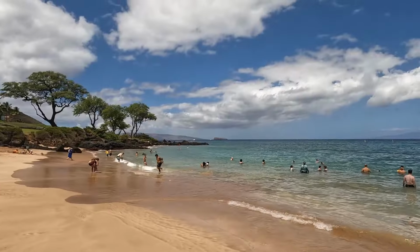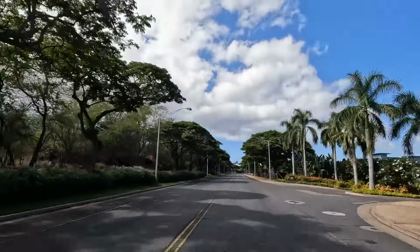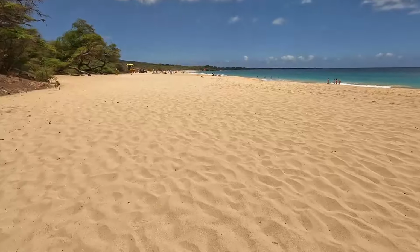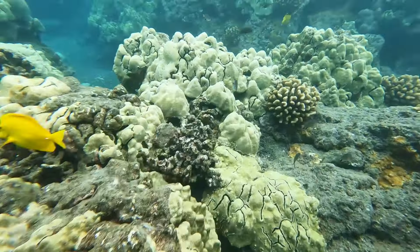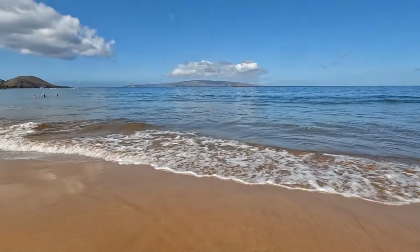Today we're taking you on a sun-soaked adventure. We're headed to the stunning shores of South Maui. From beautiful white sand beaches to rocky shorelines with incredible snorkeling, we're showing you our favorite spots in the area. Let's dive right in.